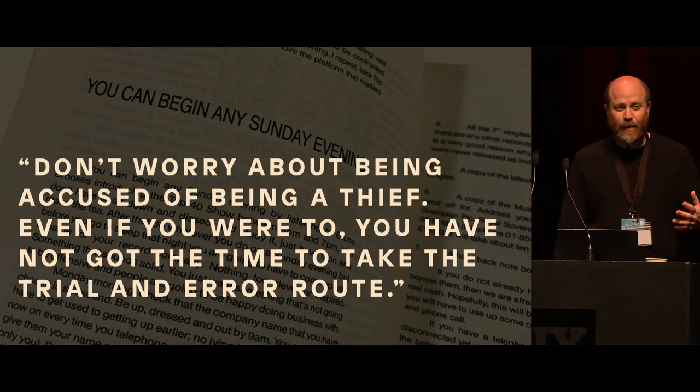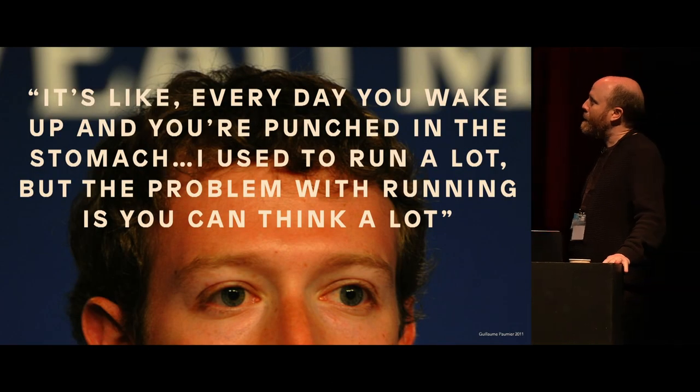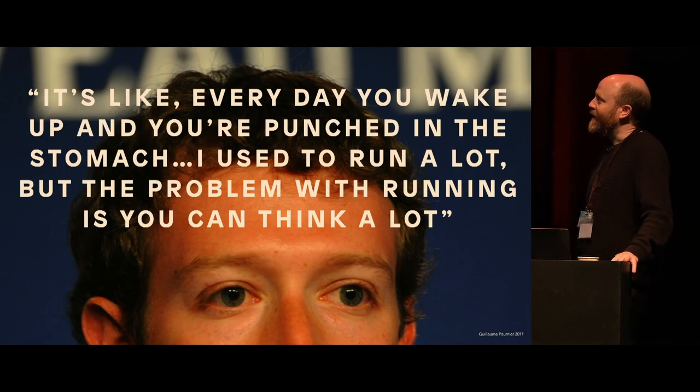And that said, hacking your way to success with little consideration for others has a way of catching up with you. This is what Mark said in August.